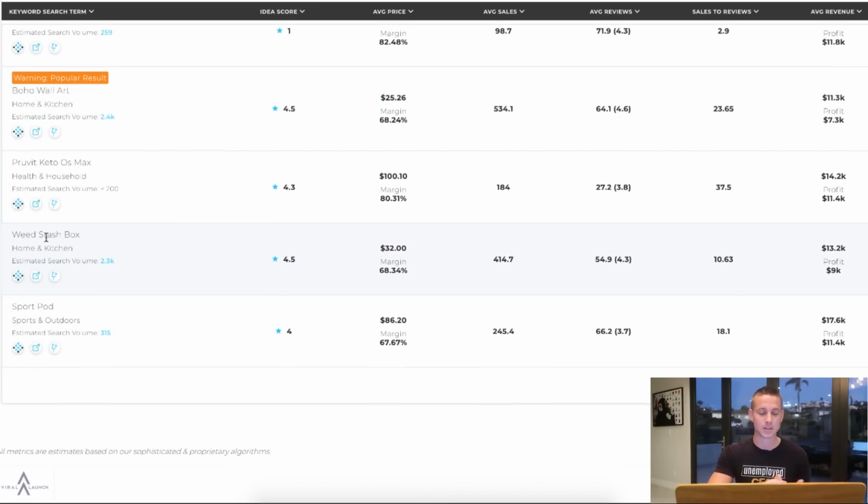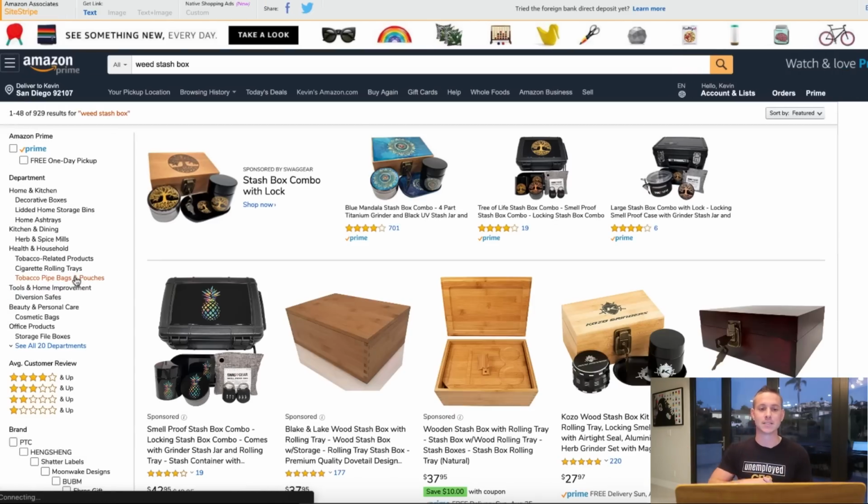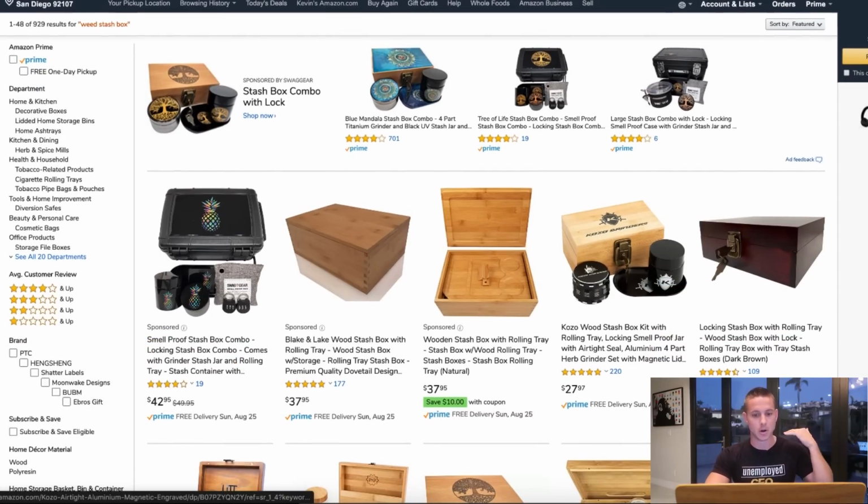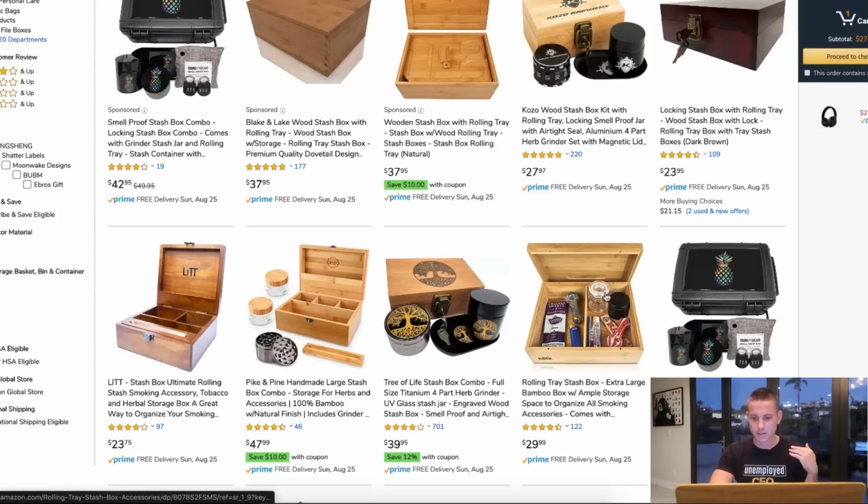Like weed stash box. So let's actually look at this product right here, because once the USA does legalize weed federally, as many states like Colorado, Oregon, California have done, weed is going to become a massive business on Amazon, and selling accessories for these massive businesses before they actually happen is a great way to get ahead of the curve and be able to take advantage of these types of trends. And so what we can see here is a bunch of different kinds of paraphernalia boxes for putting things in. You can see grinders, things like that.